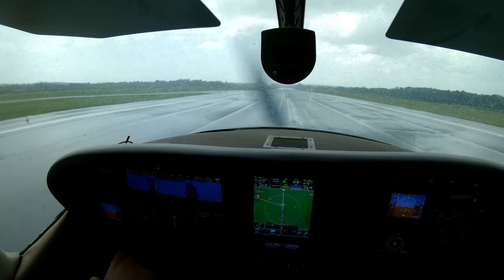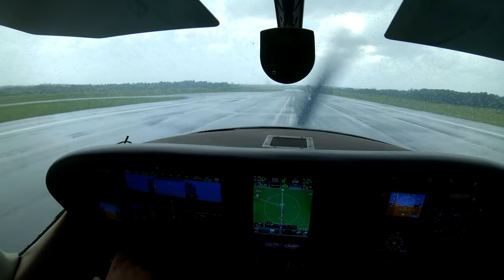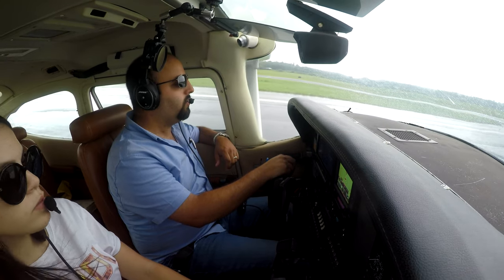9930 Hotel, taxi via Delta, parking stand number 9. Delta stand 9930 Hotel, thanks very much.